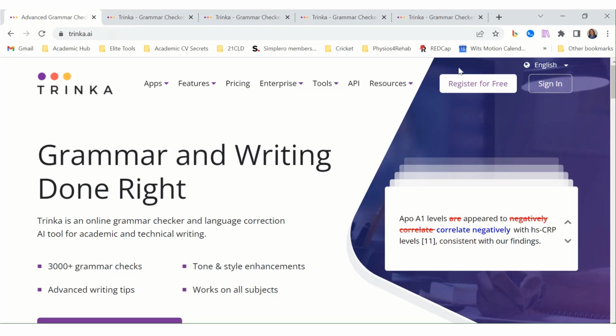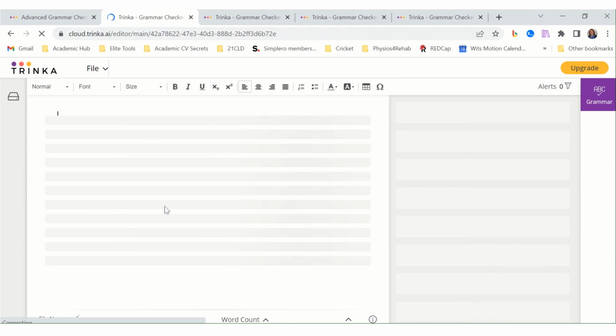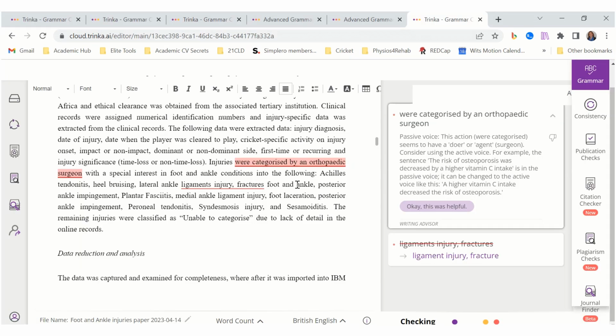The next step is to register, and you can register for free, and then you sign in. I've already signed in, so let me go to my platform, my profile, and here you can see there's various functions listed on the left. And you can choose if you would like to upload a new file, create a new file, or if you'd like to upload a document. Let's look at something that I've already created. And it opens in a new page, it seems. Let's have a look at what Trinka looks like on the inside.